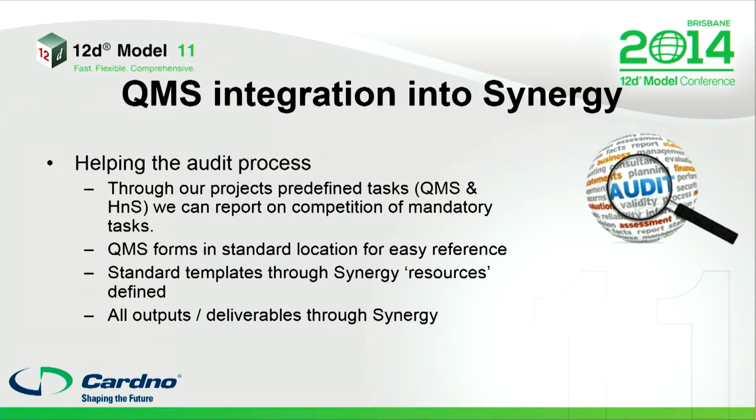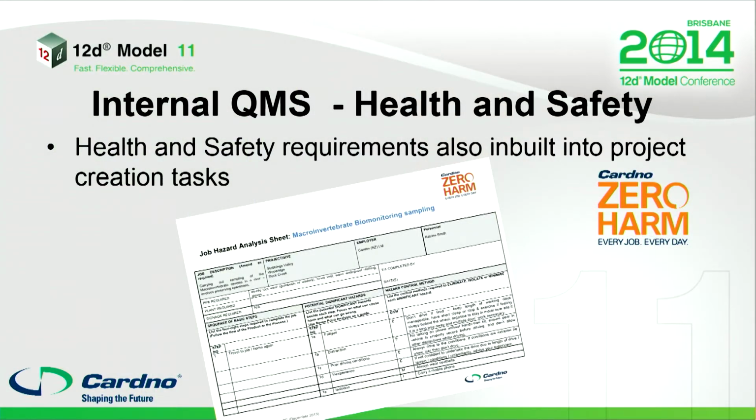So integrating our quality management system, having everything inside Synergy has helped us in terms of reporting. We can report on tasks that haven't been completed, mandatory tasks that are required to be completed, and standardising where everything sits, and obviously the inputs and outputs through Synergy gives that quite good control. Health and safety is a big one, so we've also incorporated our tasks for health and safety into Synergy as part of the job setup, so there's mandatory requirements to undertake there.